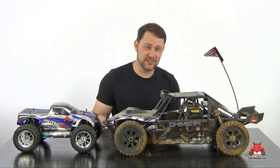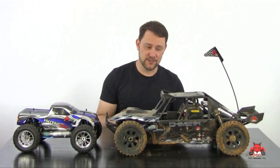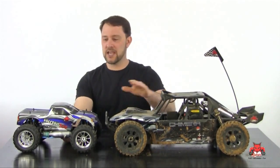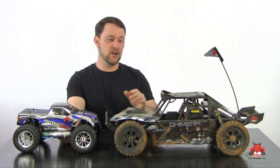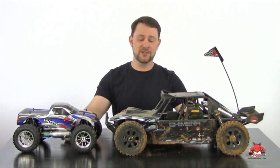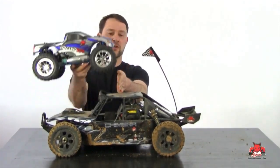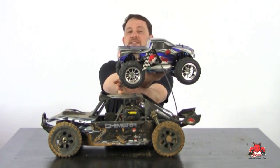Well, now we're into 5th scale. These are the big boys. Now this is a gas-powered Chimera. We also have the brushless electric version, which is the same exact size, just a different motor. As you can see, the 5th scale compared to the 1/10 scale Volcano, this is literally 2 times longer. I'm going to hold the Volcano up above this. You can see here's where, I mean, it's twice as long.